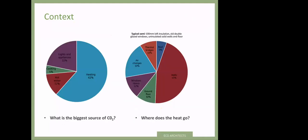Just to say where is the biggest source of CO2? This is an average semi-detached property with a little bit of insulation in the loft, but not a great deal else. Double glazed windows, but not particularly good ones. Uninsulated walls and floors. And you can see the majority of the CO2 is coming from the heating. And a lot of that is caused by the heat loss through the walls, but also air changes. You can see there on the right-hand side, there's a significant proportion of the heat loss. So that's where the heat is going and the CO2 for a typical house. Perhaps an interwar house or a pre-war house.